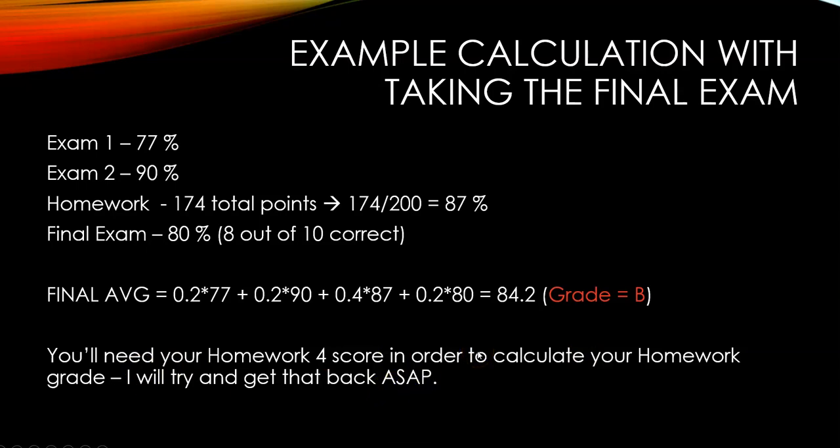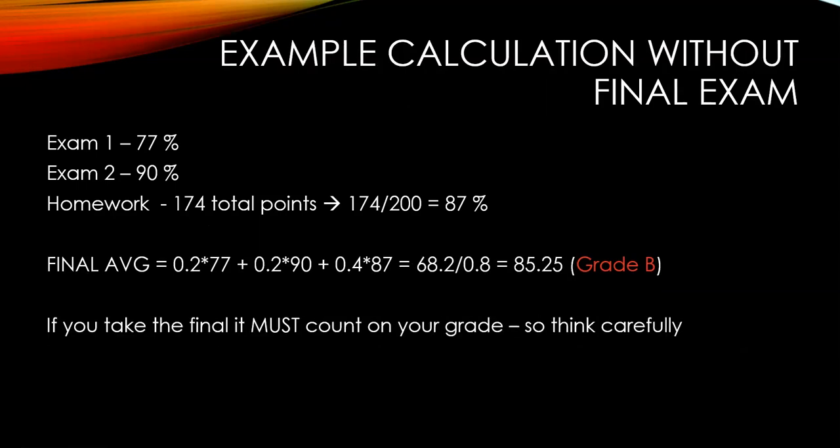So then what do you think about not taking the final? How's my grade calculated? Well, here's how it's calculated. Let's say same student did not take the final. They took exam 1, they did exam 2, and they had the same homework score. Well, then you look at it and you go, okay, 20% for exam 1, 20% for exam 2, 40% for the homework score. But we realize that gives you 68.2%, but that's not really your percentage. I have to divide it out by 0.8 because it's missing 20%. So this becomes an 85.25.